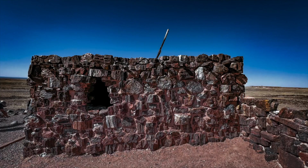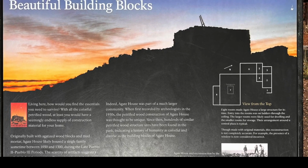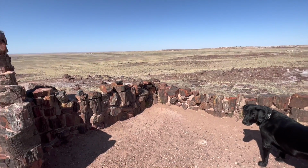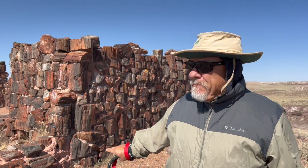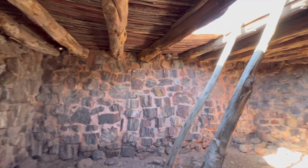We're at the Agate House now, and this is completely made of this petrified wood agate rock, and it's got 8 rooms. Let's go check it out. Come on. This house was built in the 1300s, reconstructed in the 1930s, and you can see evidence of it. It was so old, most of this was on the floor, but they rebuilt it. That's why you can see this mortar in here.